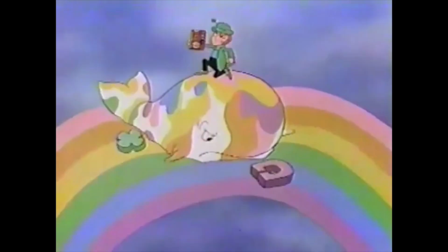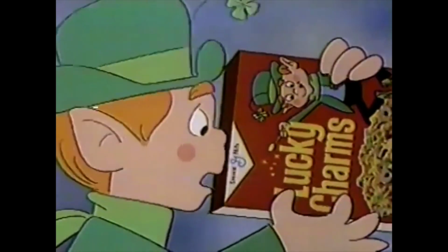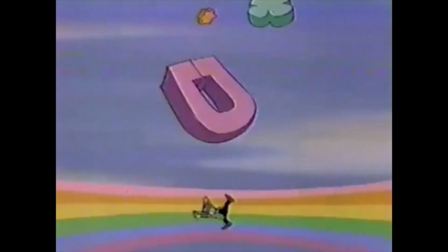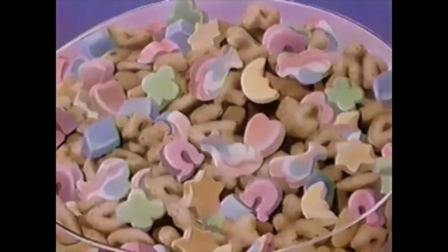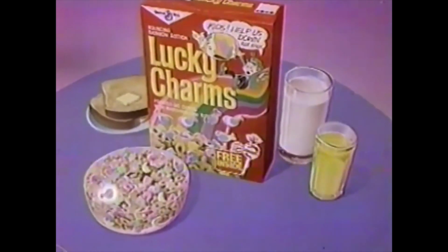Help! Last time with Lucky Charms. Oh no, stuck up here with a whale on me rainbow and swirled whale marshmallows in me cereal. Come on, let's get him down. Pull! Whoa! Yikes! Oh, we made things worse. How long can it keep bouncing? And how long will there be swirled whale marshmallows in Lucky Charms? That's still up in the air. But you kids can help Lucky and the whale get down on boxes of Lucky Charms, part of this nutritious breakfast.